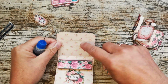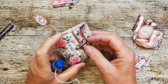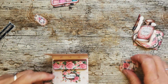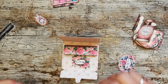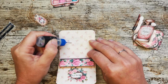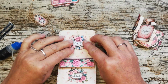Now, let's remember that we've got a little slit here, and this little tag, this little clasp here, sits inside there like that. So we don't want to go gluing all over that. We need to give that a wide berth. You're going to have to estimate how much space you need to give for that tag, the little clasp to go underneath. So give that a wide berth.